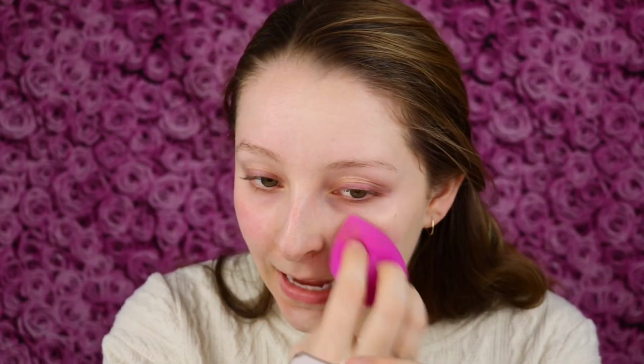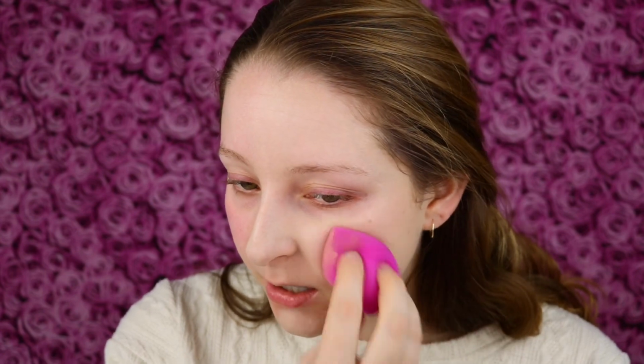Even though it didn't have a tacky feel, I do feel like the foundation is gripping on really well, and I'm able to build up the coverage really nicely. And let's see how it is on my pores. All right, I'm looking really closely at my nose and my cheek, and it really looks completely smooth. Like you would never be able to guess that there were a lot of large pores on my cheek. Oh, I'm so happy about that.